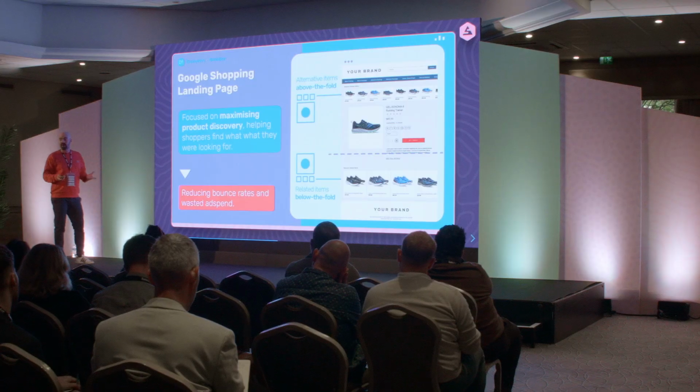the website. So this is solving that problem of not discovering what you're looking for when you click from Google Shopping on the generic term. Let's show them the most similar alternatives we have above the fold. But this is only half the journey.